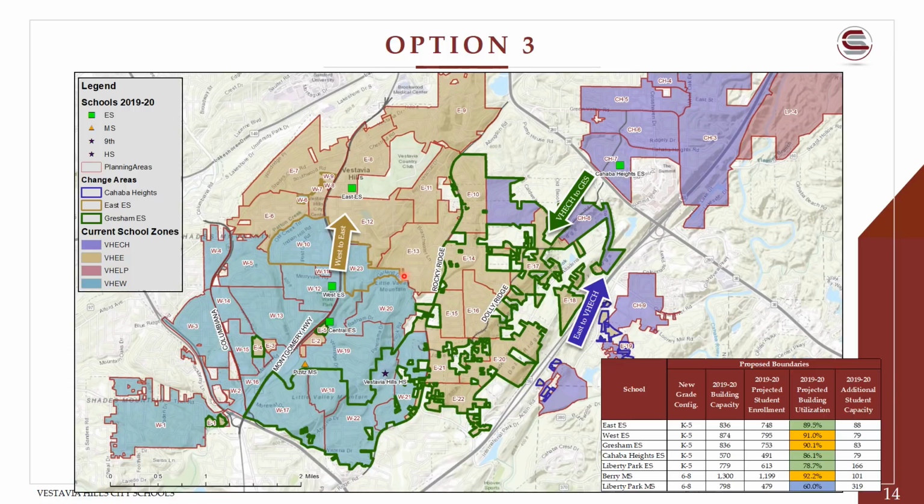We also have a different area that would move from west to east. And then we have, again, those cleanup areas on the south side of the highway there that would go from east to Cahaba Heights. And then we have an area, the same area there, that would go from Cahaba Heights to Gresham.